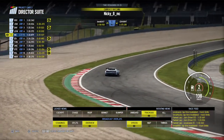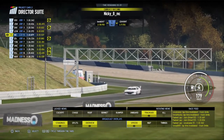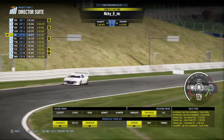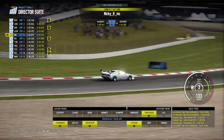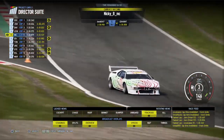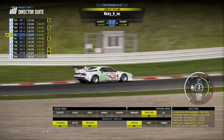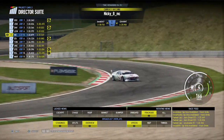It looks like Vulcan has decided to call it there. He's got nearly 7 tenths on second place. I think he's happy he's done enough. It's looking like pole position, another pole position for Vulcan. That's consecutive poles there. Want to transform that into 2 consecutive race wins.